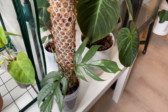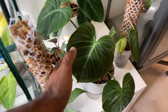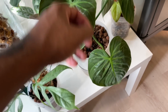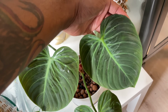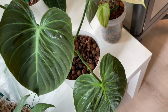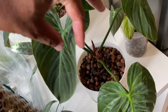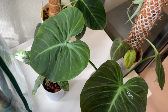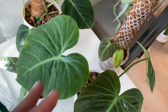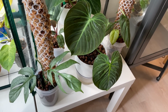Next to that, we got one of my favorite philodendrons. This is the bigger El Choco Red. This plant here is doing just well. Very velvety. We still got some red on the backs of the leaves. It grows consistently. This is the oldest leaf that's probably about to drop soon. But yeah, this grows very well.